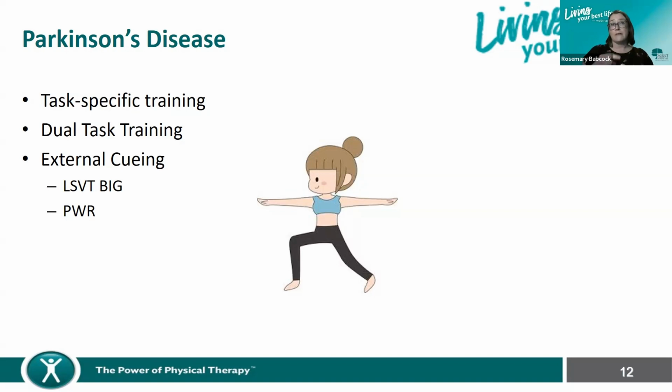Two of those programs I have listed, LSVT Big and Power. If you have Parkinson's disease, you may have heard of these two types of programs. They're specifically geared towards people with Parkinson's. And what they do is to cue you to move bigger in your everyday life, to take a bigger step, reach big, step big. And I just want to take a moment to throw those on there, because there's a lot of therapists that we have within our own company that specialize in these programs. So if that's something you've heard of and was something you're really interested in, we do have providers that do that as well.